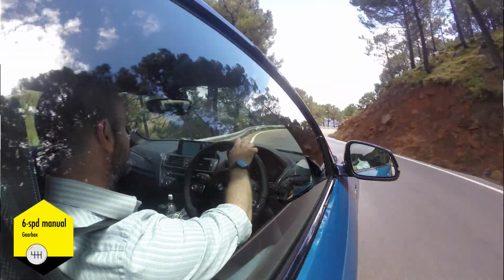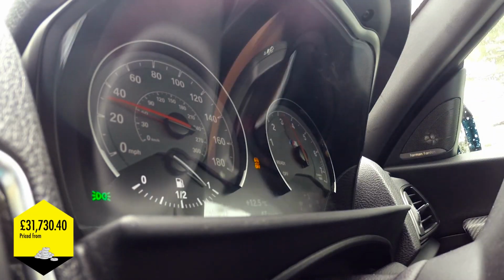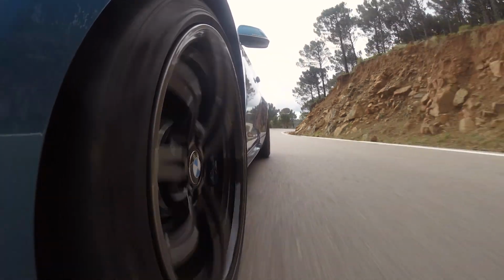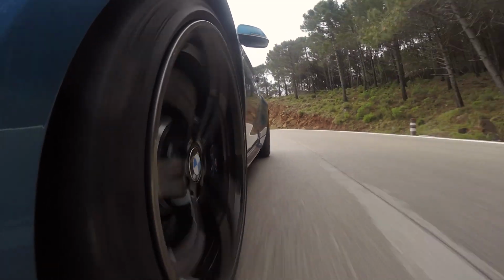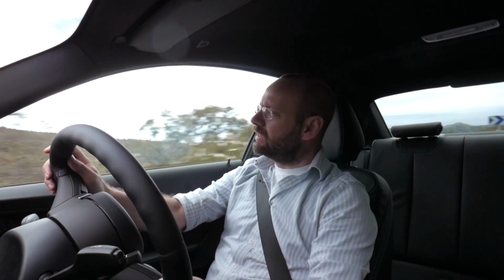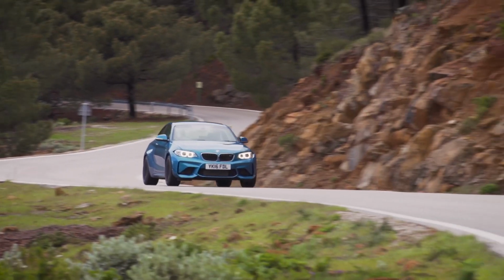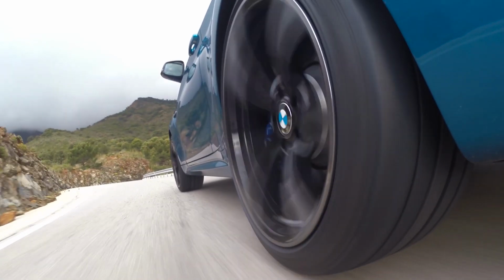On a road like this, I've got things turned up now into Sport Plus and DSC off, but by no means is the steering too heavy or the dampers too firm. It's a smooth road, but it's not racetrack smooth. But the dampers still give a really nice, compliant ride. The steering's really slick and smooth, and the handling is just spot on. It's just exactly what you would expect and what you want from a front-engined rear-wheel drive sports car.